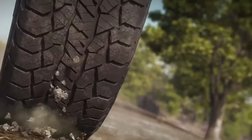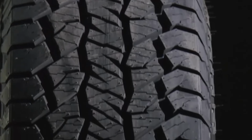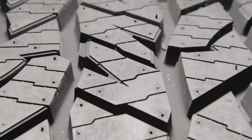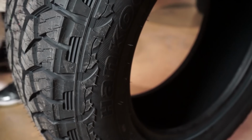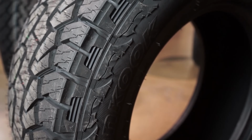The AT2 offers great traction on the pavement, and while it's not super aggressive, it does still handle light off-road situations pretty well. Personally, I've ran these tires at a previous job on one of our trucks, and it handled farm lanes and field driveways like a champ. In terms of pricing, the AT2 is going to come right in the middle of our comparison today, with a set of 35 by 12.5s coming in at right about $1,200. Regardless of what tire you choose, they're all solid options.